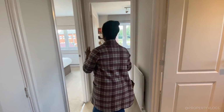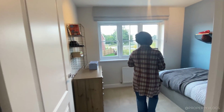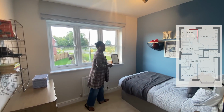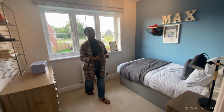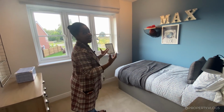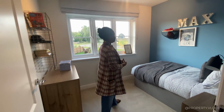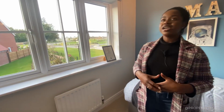Lovely. Going back into the corridor, let's go straight ahead into this room, which is another single room. Obviously could fit a double bed, but when we say single, we just mean that it doesn't meet the space standards of a double bed, but visually you can fit a double bed into it. So now that we say it's a single, can we fit a wardrobe? Guys, do you think we can?